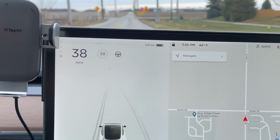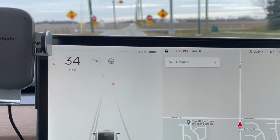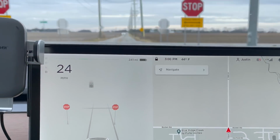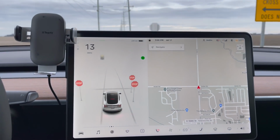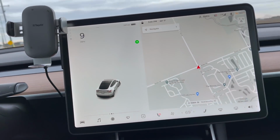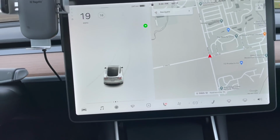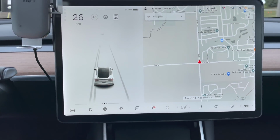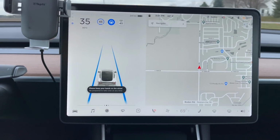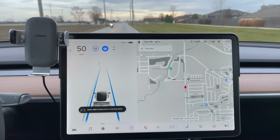And then again, as I let off the accelerator, you can barely tell looking on your screen my regen up there. It's so small. I'm not too crazy about that. Here we go. Let's go ahead, and now it knows the speed limit on this road, so that's good.